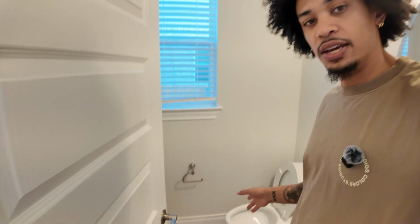But I like the fact that the office is located right in front of the house. Then it also has a half bathroom right here. And again, I like the fact that this is located towards the front of the house, because if you ever have any guests over, or if you actually do convert that room into a 4th bedroom, easy access to the bathroom right there. Or even if you're working in the office, easy access to the bathroom, it only makes sense.